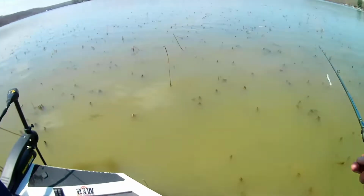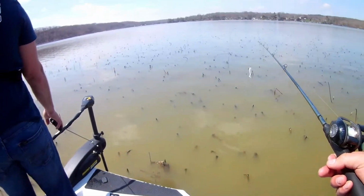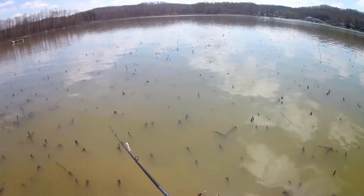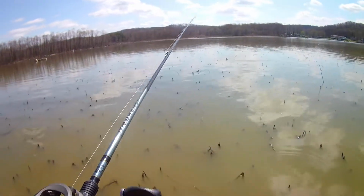So then we moved over and we were like, let's go all the way to this eastern end where people have told us to go. This is where the problem started. So we knew it was supposed to be shallow over there. We were looking at topos and stuff, but we didn't realize how shallow. We get over there and it was so shallow that we had to put the motor up as high as we could, and in fact, we even ended up getting stuck.